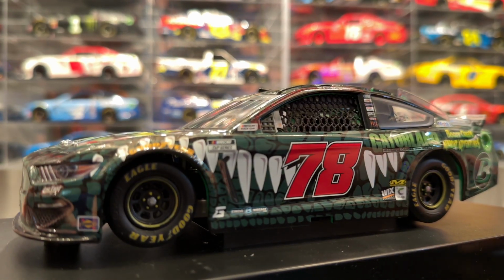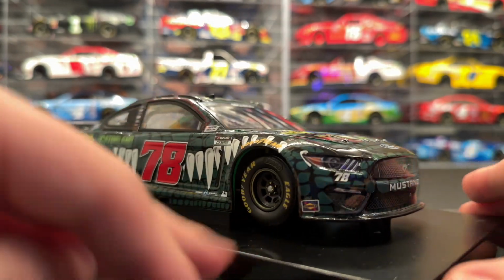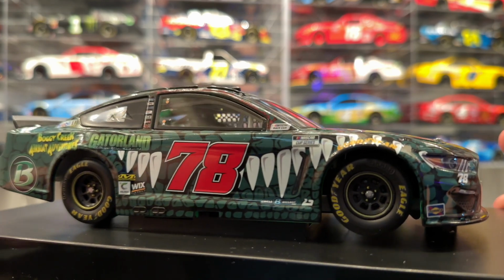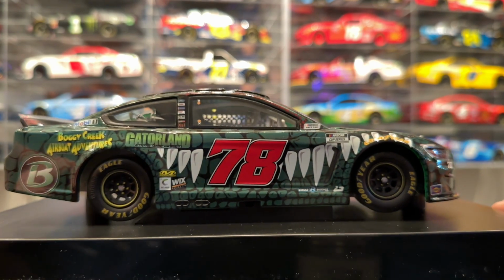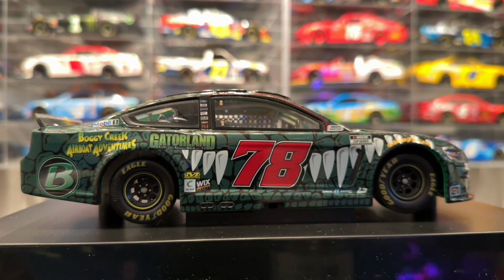Just gonna take a little look at it here. You can see it's a Mustang. And it's crazy how outdated these cars look already, if that makes sense. Like, that's a terrible sound. But I mean, it's just the proportions on them are so different compared to next gen. It's crazy. So there's that.